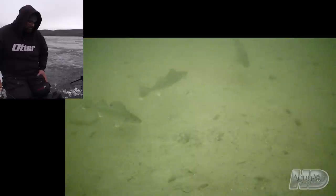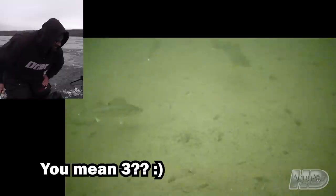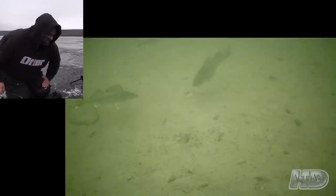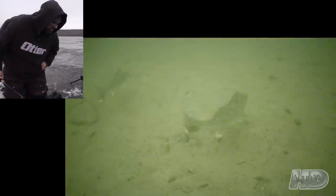There's two of them down there. Small. I'm gonna just let it sit in the sand for a sec. Come on and eat it, you. Eat it. Oh, there he comes. Look at him get aggressive. So what did I do to, oh, that is a nice fish.